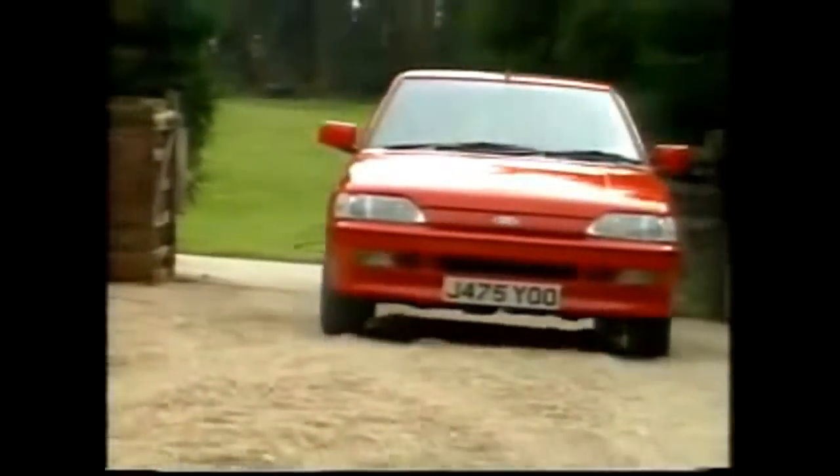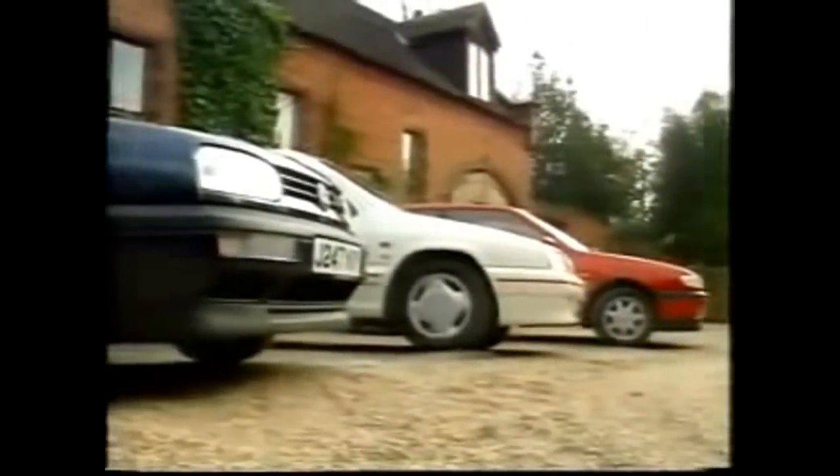The car reacts more quickly than you'd expect to small movements of the wheel, so instead of holding a smooth, steady line through a bend, you end up making a whole series of tiny corrections. But that's a minor criticism overall. Road holding and handling are excellent.